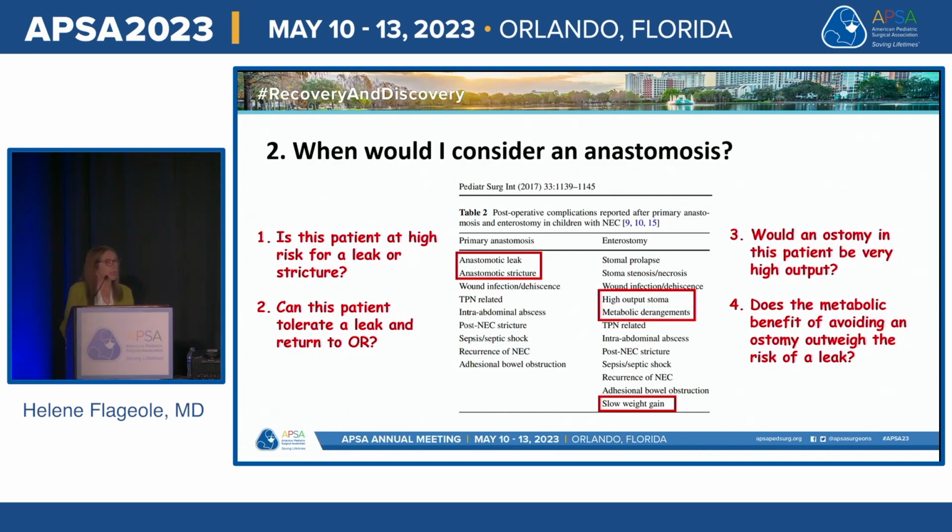And so I would ask myself and my very good fellow and colleagues, of course, to think about some patient factors and some disease factors. So how stable is the patient? Could they tolerate another operation if they needed one? How proximal is the stoma? What kind of output? And where I've been practicing for the last 15 years at McMaster, we use refeeds a lot. So stoma, mucus fistula, refeeds that often allows us to get off TPN. So that would be another question I'd ask myself, is refeed going to be possible?